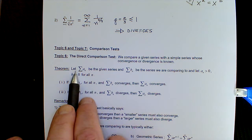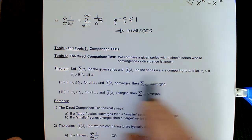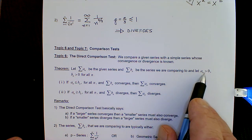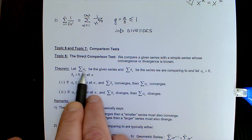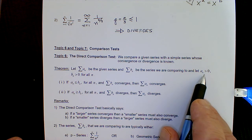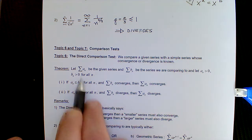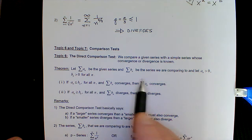First off, the theorem. If we let the sum of the A sub n be the given series, and the sum of the B sub n be the series we are comparing to, or you can call it the comparison series, we're stating that all the terms have to be positive. Notice the distinction here: when I say the sum of the A sub n, we're talking about the sum of the series, or the sum of the B sub n, we're talking about the sum of that series. But when we just say A sub n is greater than zero, we mean the terms of the series are positive. So all the terms, A sub n and B sub n, are greater than zero for all values of n.